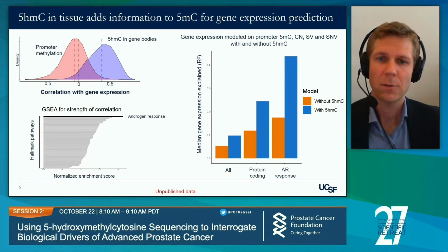We then integrated the 5-HMC data with all other data available for the West Coast Dream Team cohort, such as copy number, promoter methylation, structural variants, and single nucleotide variants. And this was to create a complete model of gene expression. 5-HMC was a strong independent predictor of gene expression for most protein-coding genes, and the strongest added value was seen for the androgen response genes.